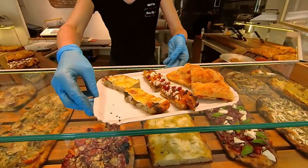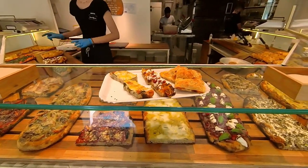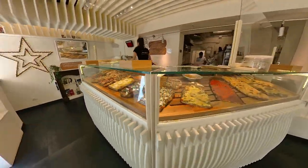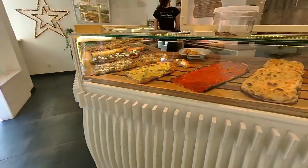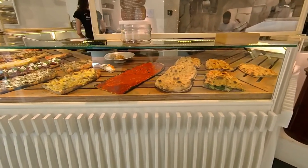Look at this. Look at this. Grazie. Me la metti in una scatoletta che la porto fuori. Grazie mille. And the great thing about this is that it's street food. And I will show you where I'm going to eat it.